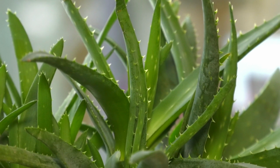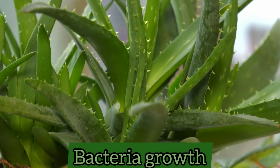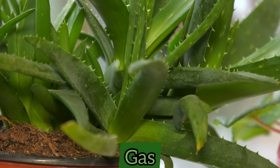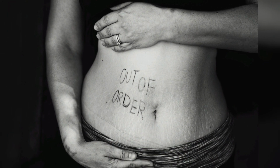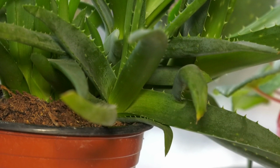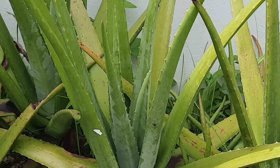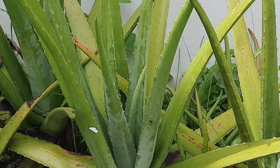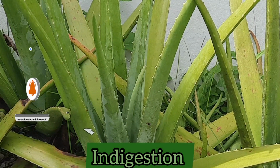When it is used internally, aloe vera can help to lower small intestine bacterial growth, and it can reduce acid reflux. Also, bad bacteria produces gas. It causes bloating and belching, and this can weaken the lower esophageal sphincter that keeps your stomach contents in place. Poor digestion can contribute to acid reflux, and aloe vera has been found to help blood circulation in the digestive system, and this in turn helps with the frequency of heartburn and indigestion.